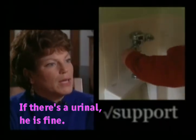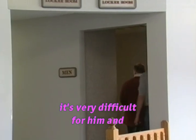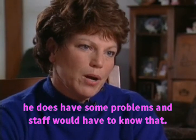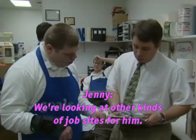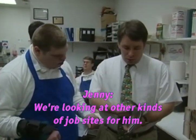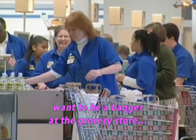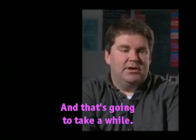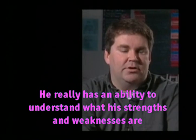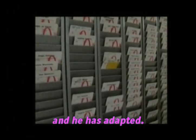If there's a urinal, he is fine. It's when he needs the stool, it's very difficult for him, and he does have some problems, and staff would have to know that. We were looking at other kinds of job sites for him. Another thing is he really does want to be a bagger at the grocery store, and so that is another goal for him, and that's going to take a while. He really has an ability to understand what his strengths and weaknesses are, and he has adapted.